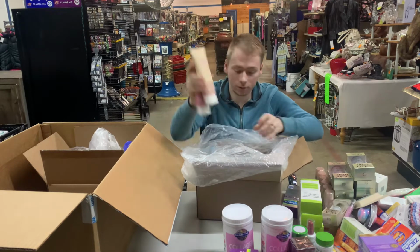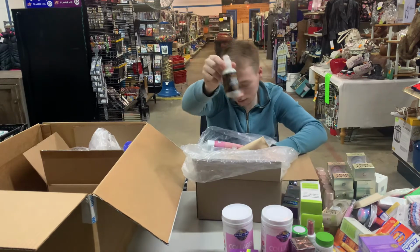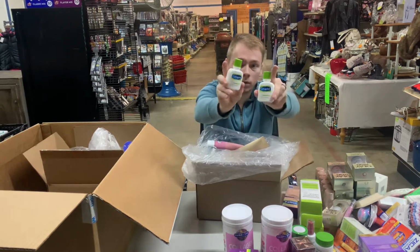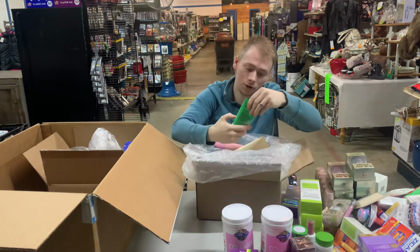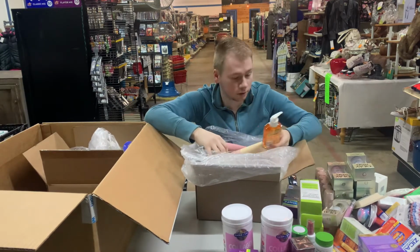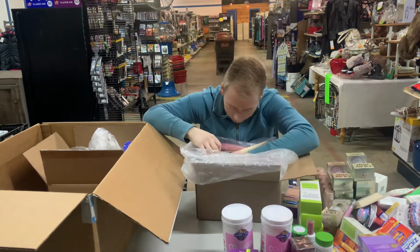Here's some more. These are creams. We had another one of those in the other box. Let's see. Moisturizing lotion, 2 little bottles there. We got a couple. Here's a scrub, jelly scrub. It's watermelon. Here's a Neutrogena item right there. That's probably decent.